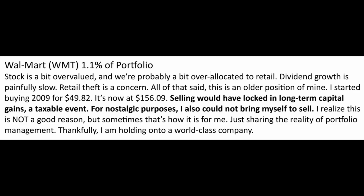It's a yield on cost play, and I've been in it forever, so I've locked in gains as well, which are something I would prefer not to sell and have to pay taxes on, as long as I have not sold their unrealized capital gains. And Walmart, by contrast, the dividend is growing slowly. Now, what's similar with Walmart to Caterpillar is I'm up a lot. Right now, Walmart is trading at $156.09, but I started buying this thing in 2009 at $49.82. So I'm way up on Walmart, so similar line of logic.